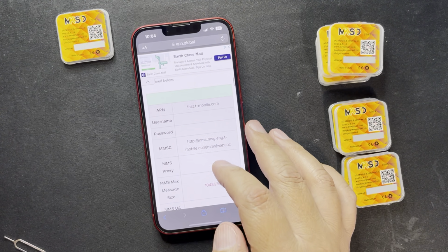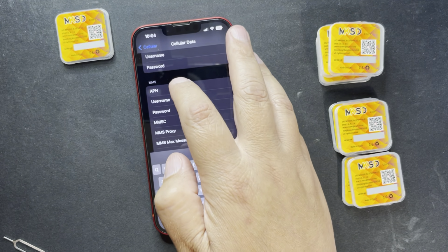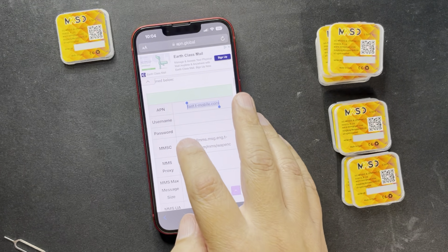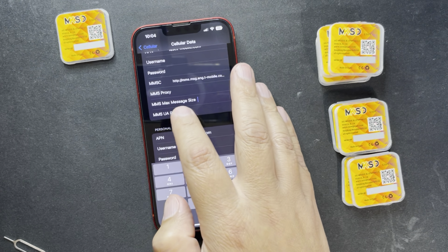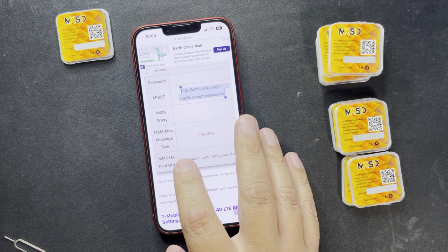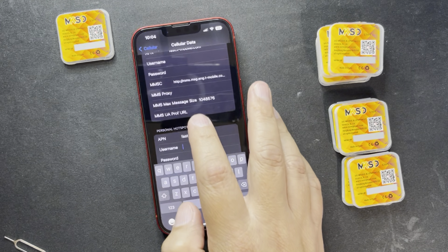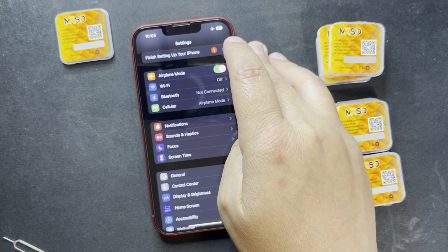So for T-Mobile, I'm going to select the T-Mobile APN. Gonna copy APN, MMS APN, personal hotspot APN, paste it and delete everything else, and then back to MMS. Gonna copy MMS, paste it, and MMS max message size 1048576. I know that by heart. 1048576, and I'm gonna copy the MMS UA Prof, the whole link. That's for iMessages. I'm gonna paste it here, and then I'm gonna turn off my airplane mode so I can reset the APN settings.